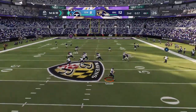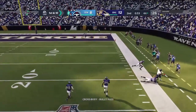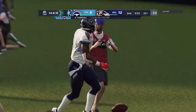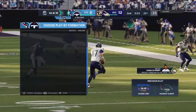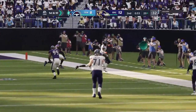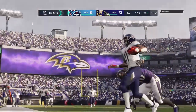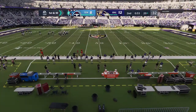Trying to shake off the interception from the last drive. He'll look to throw. It's complete to Brown, right side. And down to the 20 he'll go before heading out of bounds. 23 yards, the final tally. We talk about mobility on quarterbacks all the time. Here's where it really pays off. Able to move, evade, and is accurate throwing on the run and picking up a first down.